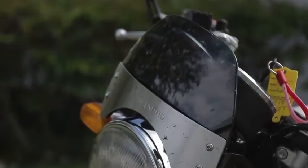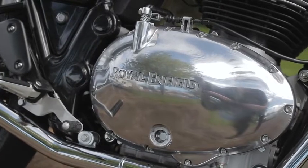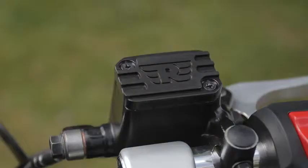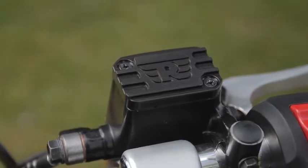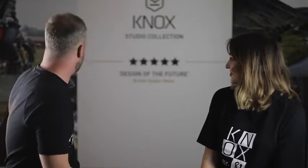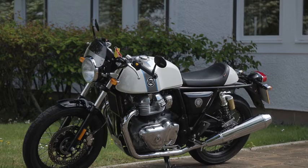Well, I know the design brief with the Continental 650 was actually to keep quite in tune with the Continental 535 that they had before. Actually, what we've got plastered on the side there, if you put the two together, it's got that heritage. They've kept quite true to what they've done in the past, so that's quite interesting. Yeah. So the Continental that we've had was the Ice Queen.